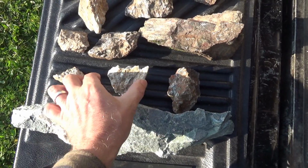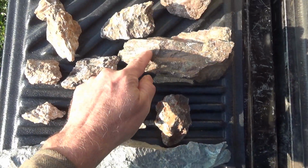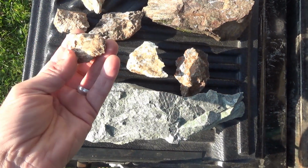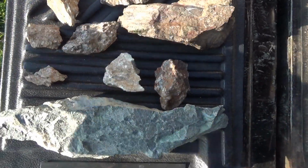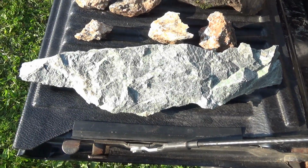So the fibrous looking stuff actually is what is used to make asbestos with the lines in it. So just knowing that, if you do happen to have some of this, you just don't want to crumble it off and breathe it in. And probably wash your hands after you're done with it. But anyway, I have some, here's a beautiful green, and I hope that color shows.